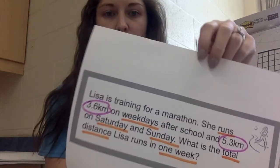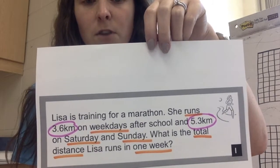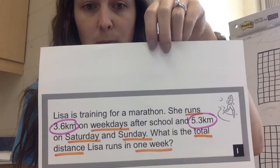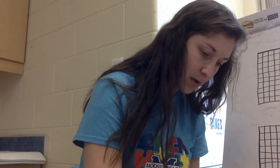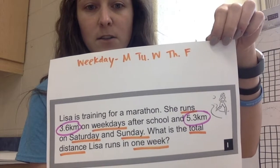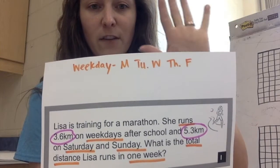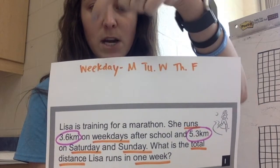Alright, so here's what I've got so far. I've got 3 6/10 circled and 5 3/10 circled. And then I've got she runs, because that's what the problem's about. Weekdays. I know that weekdays are Monday, Tuesday, Wednesday, Thursday, and Friday. And then she runs a different distance on Saturday and Sunday. So for weekdays, 1, 2, 3, 4, 5. 5 days in a week, she runs 3 6/10 kilometers. So that's the first thing that I'm going to figure out, 3 6/10 times 5.